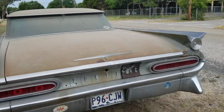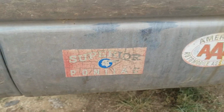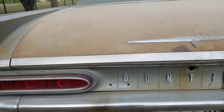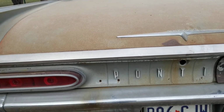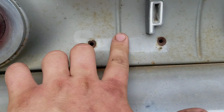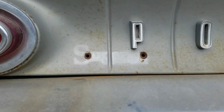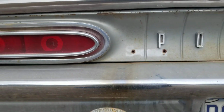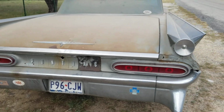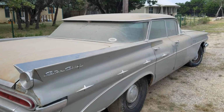So it was bought new in San Antonio, Superior Pontiac. They were a pretty hopping Pontiac dealer back in the day. They actually received one of the six Tempest Super Duty '63s back in the day. I have that badge too, and I took it off because I didn't want anything to happen to it. And I came home one day and found it broken in the shop. But my buddy's gonna try to weld it back together. He does fake teeth and stuff like that, so he thinks he can mend it back together. Hopefully he can.